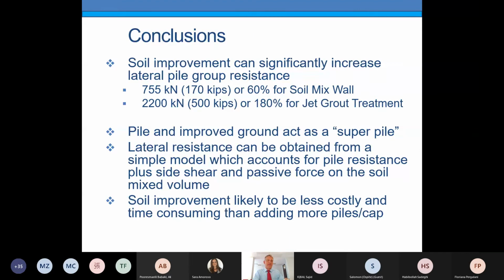So the conclusions based on this study are that soil improvement really can significantly increase lateral pile group resistance. You don't need to add additional piles to get the resistance you might want. So we were seeing 60% increase for just a simple soil mix wall and an 80% increase for a jet grout or other technique that could get the treatment adjacent to the piles. The pile and the improved ground tend to act as a super pile, as a reinforced block of concrete. Our lateral resistance can be obtained from a simple model which accounts for pile resistance plus side shear on the soil cement block and passive force on the front face of the soil mix volume.